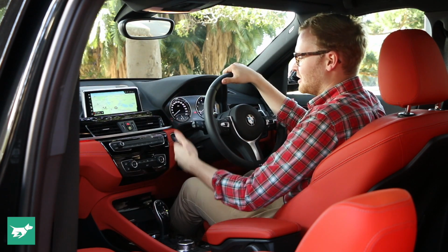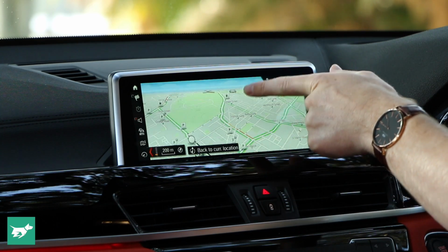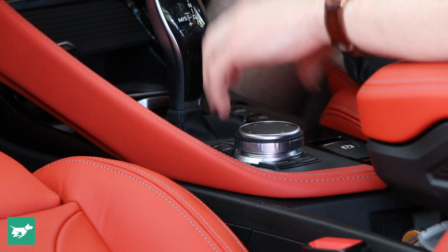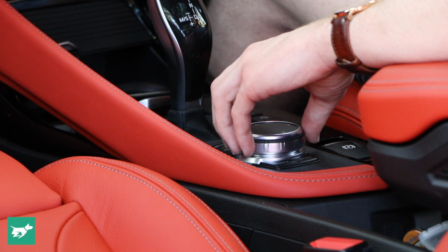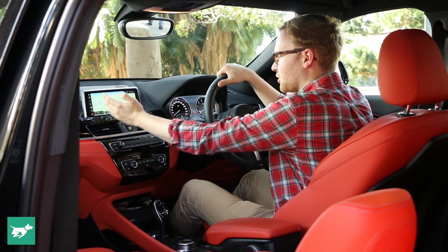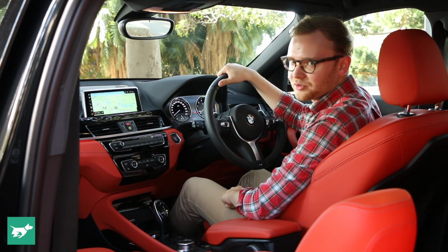In the center of the cabin is the technology offering. As standard, the X2 comes with a 6.5-inch screen, but here we've upgraded to the larger 8.8-inch version, which is paired to iDrive 6 and a touchpad-based rotary controller between the seats. Like other modern BMWs, they've also introduced touchscreen capability into the screen, although the screen itself has a matte finish rather than a gloss in some other models.